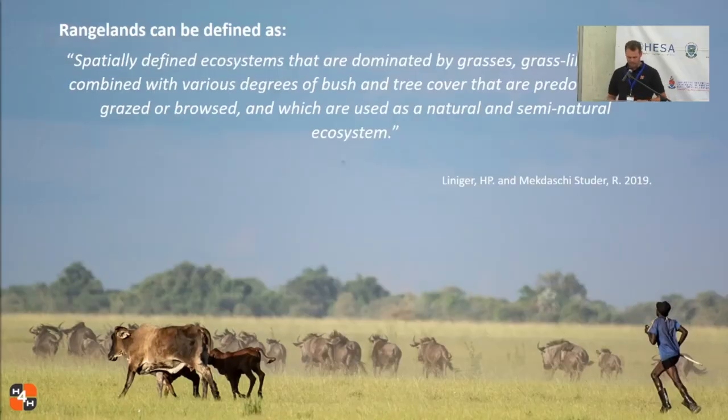And briefly starting, I would like to just quickly introduce the definition of what is rangelands. Often we associate it with specific things. In the African context, it's defined as a spatially defined ecosystem that are dominated by grasses, grass-like plants, combined with various degrees of bush and tree cover that predominantly grazed or browsed. So that's the land user. Grazing, mainly wild and domestic animals, and also used as natural and semi-natural ecosystem.